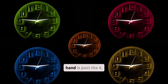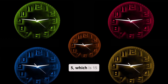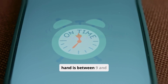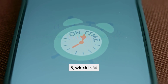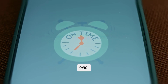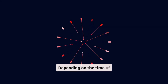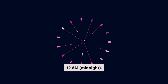Let's see how you did. Answer 1. The hour hand is past the 4, and the minute hand at the 3 means 3 times 5, which is 15 minutes. So, the time is 4:15. Answer 2. The hour hand is between 9 and 10, and the minute hand at the 6 means 6 times 5, which is 30 minutes. So, the time is 9:30. Answer 3. Both hands are at the 12. This means it's 12 o'clock. Depending on the time of day, it could be 12 p.m., noon, or 12 a.m., midnight.